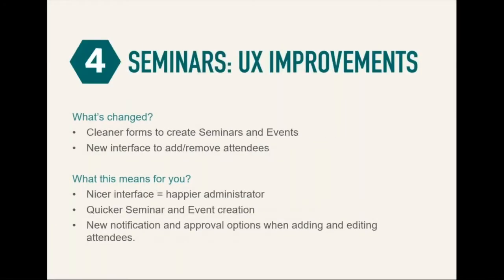So moving on to number 4. So again, seminars. But what I actually wanted to talk about on this one, what I liked about this was the UX improvements for the seminars. So the user interface basically has had an overhaul and has been generally improved.